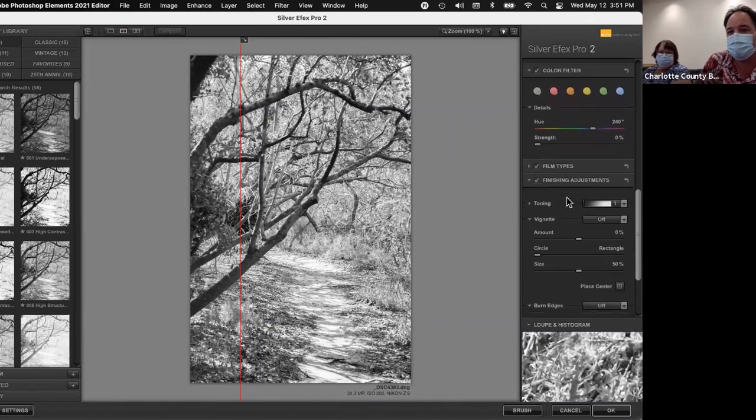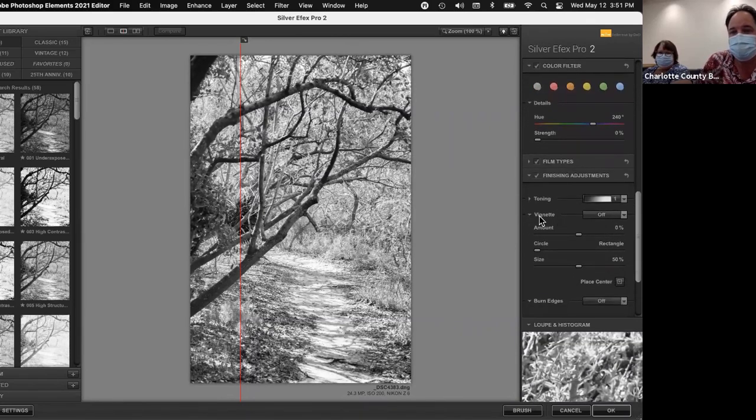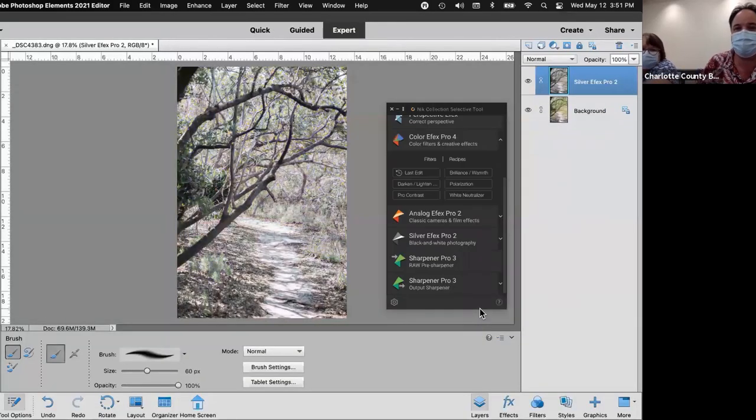And then we can even go down here and do a vignette. I'll show you another place you can do a vignette in Elements that you don't need this plugin. So let's go ahead and click OK. Again, we're trying to do more workflow kind of stuff than bog you down with every last little thing.